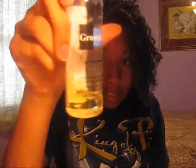Number 2, too much product buildup can cause a lot of breakage. Using grease like this. This is grease. This substance, because how thick it is, you see that? It blocks your pores in your scalp. It's not good. Causes breakage. You need liquid stuff like this. Even though this is not as liquidy, it's a little thick, but it's better than using grease.